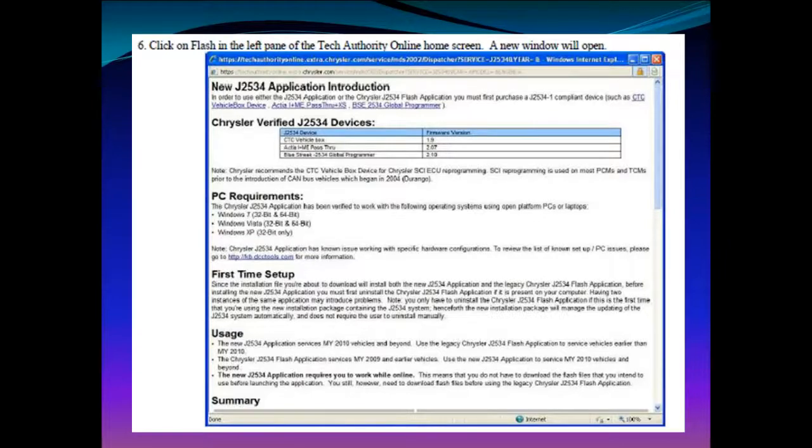That flash link will give you detailed information about what you need to be able to do reprogramming. So it gives you the setup process you have to go through, the one-time process, your PC requirements so you know that everything's going to work right, and of course what the different Chrysler systems are that they have available to you. Now, the one thing I will tell you is Chrysler has 2 different websites, or 2 different systems. One is what they call their legacy system. That's for 2009 and earlier vehicles. And one is for their new vehicles, model year 2010 and later.